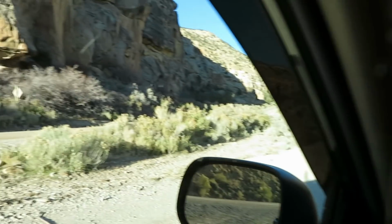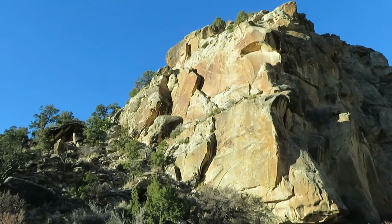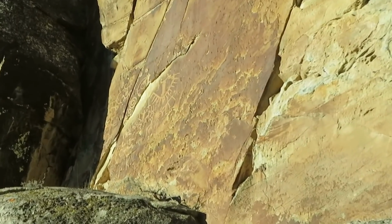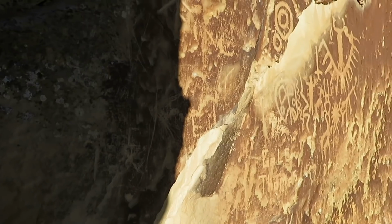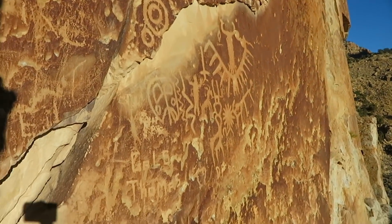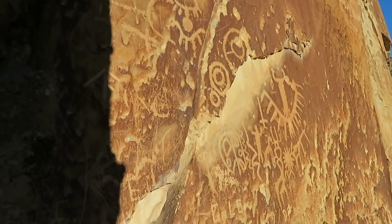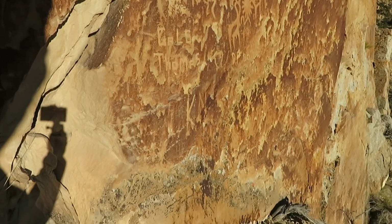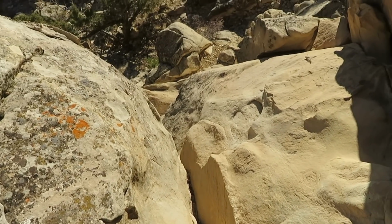Found the rock art. I've parked on the side of the road. It's on what is basically the first chunk of good, solid yellow rock on the left side of the canyon. Let's go get a closer look. All right, here is the panel. I don't really want to get right in front of it because my shadow would be all over it. But here it is from the side, kind of. I had to scramble up here to get to the rock art panel.